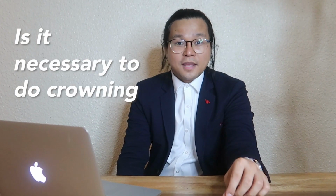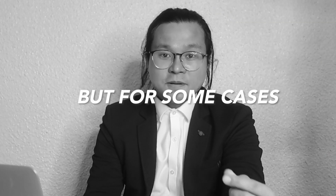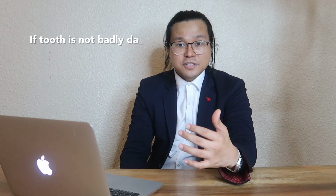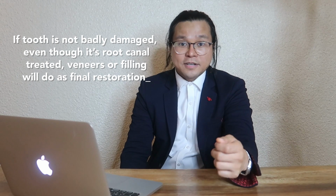Okay, so the most frequent question during our Ask Dr. J segment was, is it necessary to do crowning after root canal treatment? No. But I'm going to tell you, it really depends on the case. For this case, it's a root canal treated tooth, but it has been damaged for a very long time, and it's also discolored already. So we have to do a crown. But for some cases, let's say for example the tooth is not very damaged, but it reaches the pulp area and requires root canal treatment, that can be treated with veneers only or a simple filling.